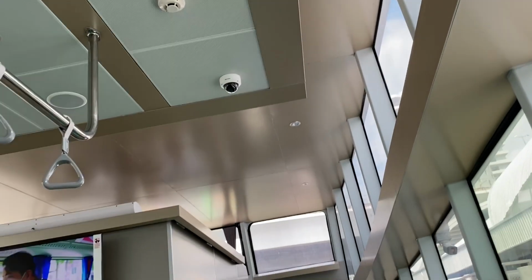Whenever you're inside these places, like the boats, the bus, the train, all buildings have very nice aircon, so you don't feel as hot until you get outside. It even has CCTV cameras. Every public means of transport has CCTV cameras.